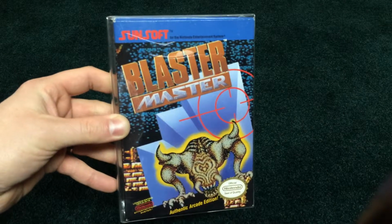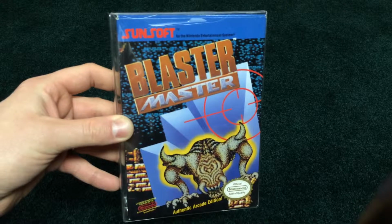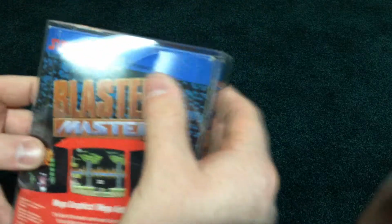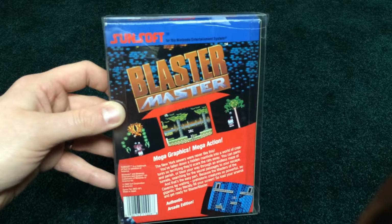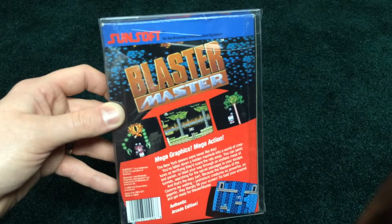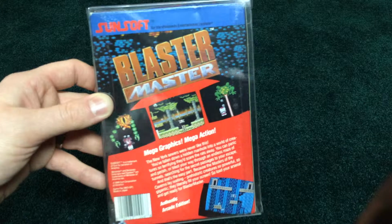Another Sunsoft game, Blaster Master. Again, really common, but that one's a much better game. Both of those games are good, Fester's Quest and Blaster Master. They're both a real pain in the ass, but this one's definitely way better.